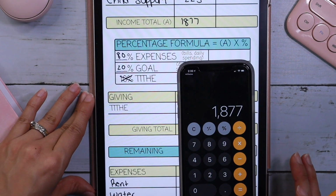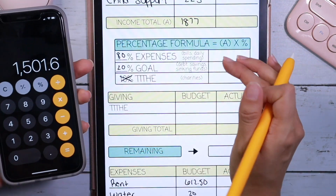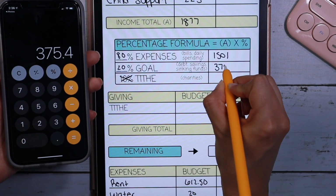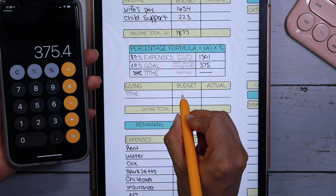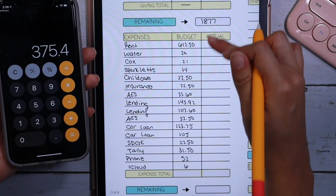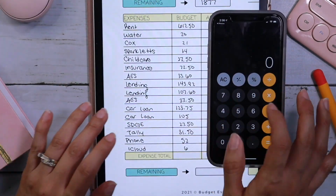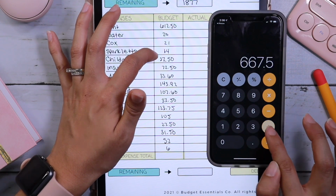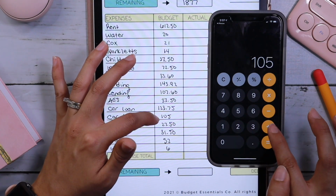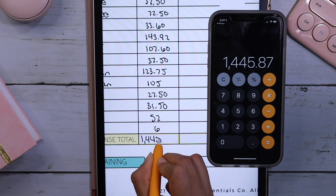So you take the income, $1,877, and you multiply it by the percentage that you want to apply in this formula. So that's $1,501.60. I'm just going to leave this blank, and we're just going to leave this blank here. So $1,877, we're still working with to break down. And now let's go ahead and add up all of her fixed expenses that she has here. $1,445.87.